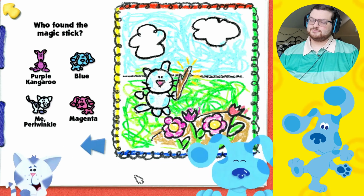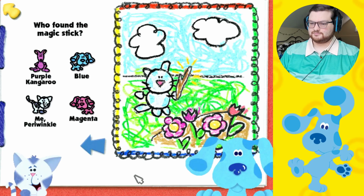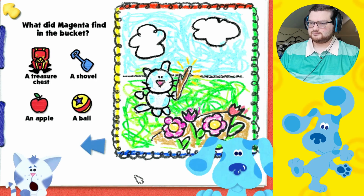Periwinkle. It was me, all right. Periwinkle. I was excited to find a magic stick. Okay, here it is. The last question for the story. What did Magenta find in the bucket?